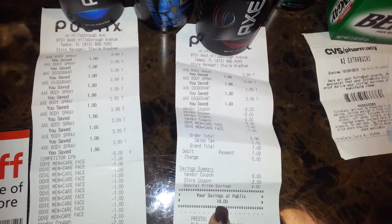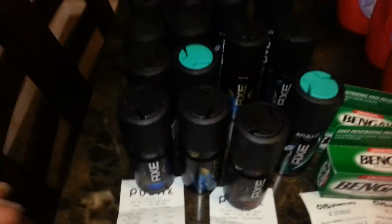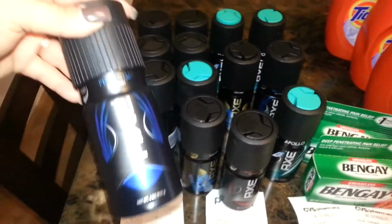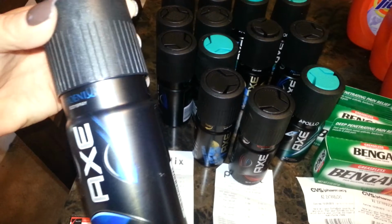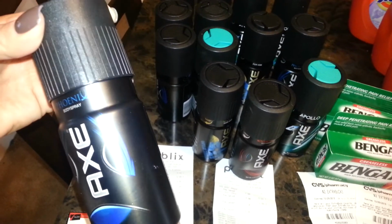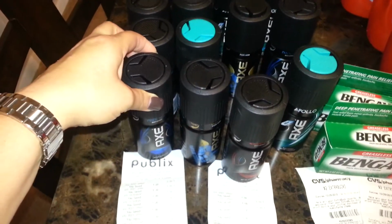So on this one, I saved $14. And really, I should have saved $16. But in reality, that's still a good deal. I mean, these Ace body sprays, they usually run about $4 and change. They won't sell for $3.99. So they're usually about $4, something close to the $5 range. So getting it for 99 cents, a great deal.